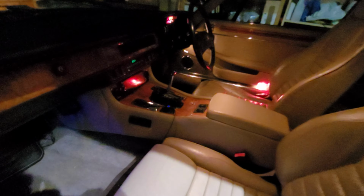Here's a question you never realise you want the answer to. When your fuel light comes on, exactly how many miles can you drive before your car stops? I'm in my Jaguar XJS here. It's a V12 model from 1989.